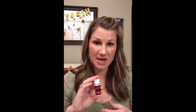My next one is RC. It's a blend of cypress, spruce, and 3 types of eucalyptus. It can be diluted and applied to the chest and the neck and throat areas. It can be rubbed on the feet or chest before exercise to kind of energize you and uplift, and can be massaged on feet at bedtime and diffused for an uplifting, invigorating aroma.